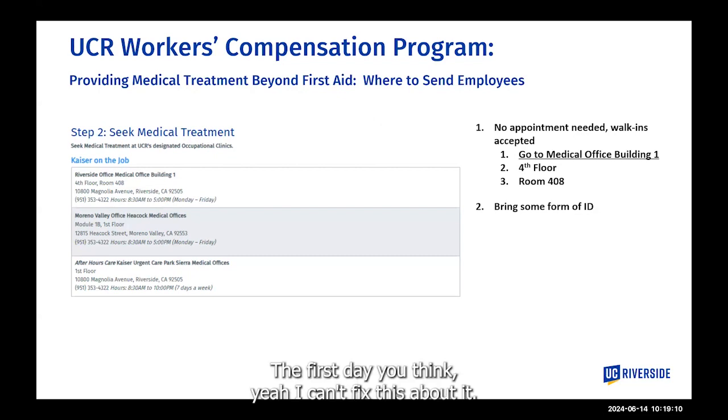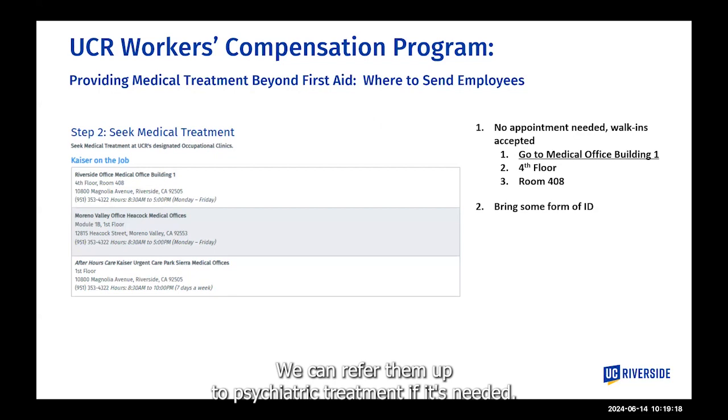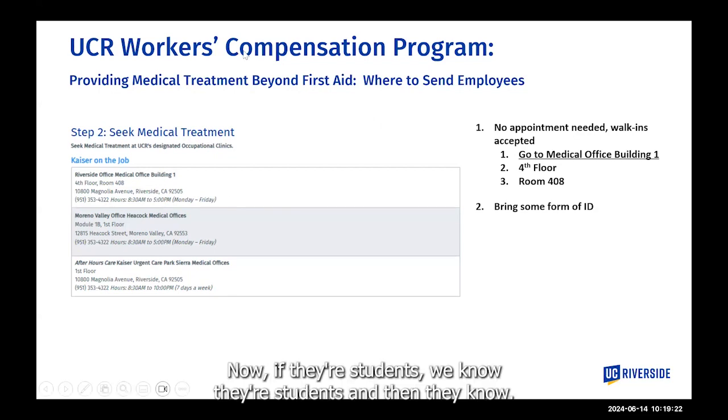Doesn't matter. If it's first aid and you think, I can't fix it, it's bad, they may need stitches, you never know. Or if they're having a nervous breakdown, go and send them there. We can refer them out to psychiatric treatment if needed. Now, if they're students, we know they're students, and they know they're on our property or in our workspace.